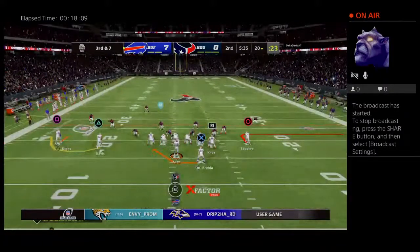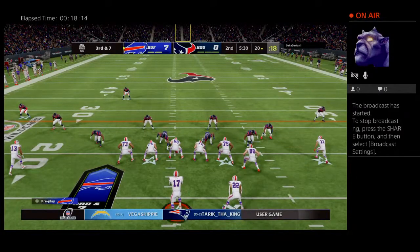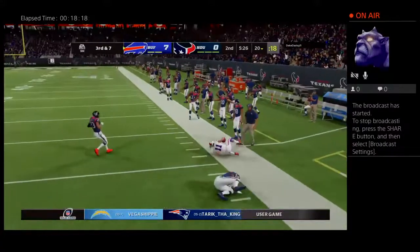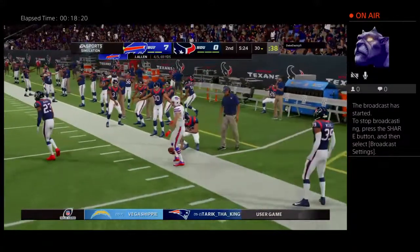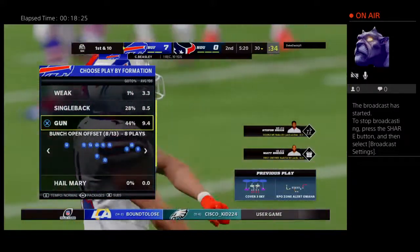The Bills on 3rd down, a perfect 3 for 3 as they look to keep that streak going. This is 3rd and 7. He's got the connection to Cole Beasley, and he is going to have a Bills first down as they're able to get the 3rd down conversion.